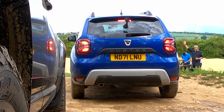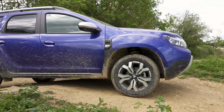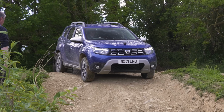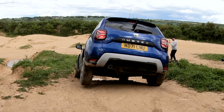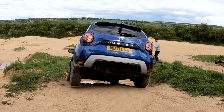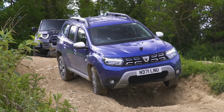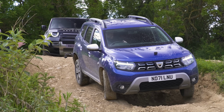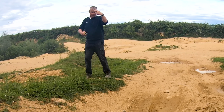That Duster is just four-wheel drive lock, and that's its lot. Here we go, little Duster. It's good to watch it doesn't ground out on these steps. Oh, wheel's going in the air. Now, the front of that car, I didn't think it was damaged, but it is a little bit, just the under tray from my earlier incident. Still a bit of plastic, it's fine. Oh, it looks like he's struggling down there. I'm going to get Graham to help him a little bit.